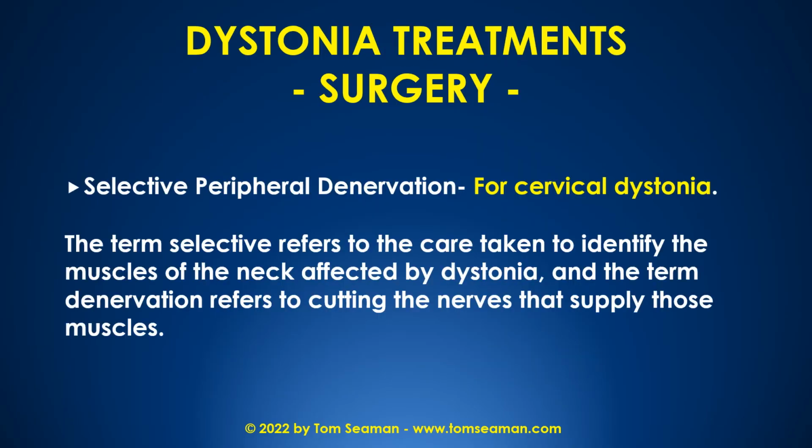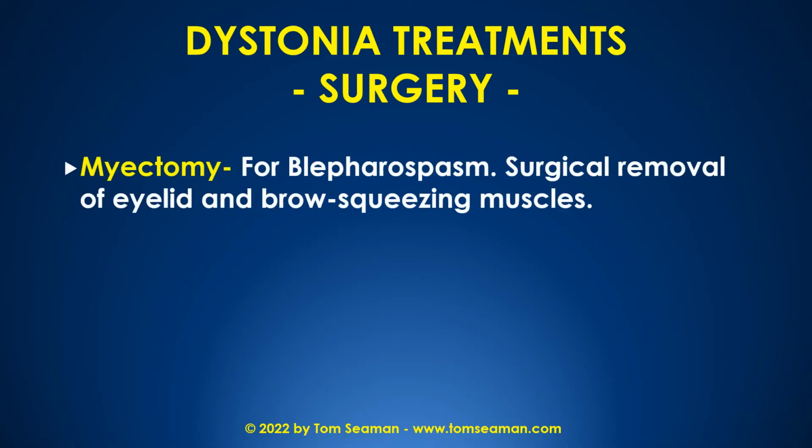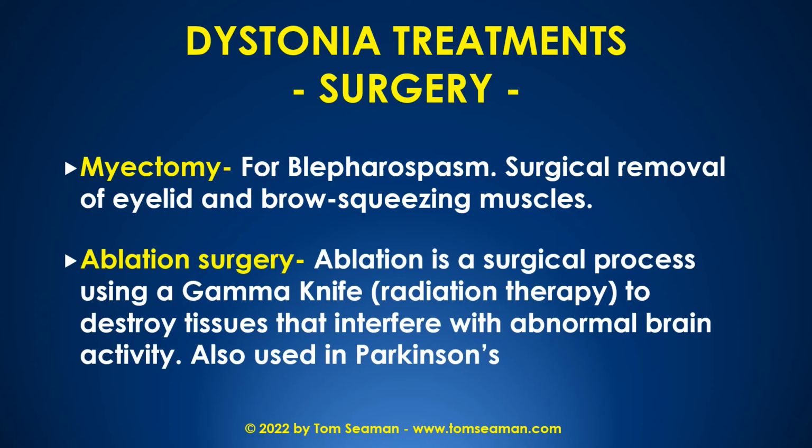and they have two pulse generators. There's also selective peripheral denervation, which is only for cervical dystonia. Selective refers to the care taken to identify which muscles are most affected, and then the nerve supply is cut to those muscles. A lot of people have done this with great success as well. So they're all viable options if you're up for this kind of an approach. Then there's myectomy, which is for blepharospasm, and ablation surgery, which is not as commonly used, and that's using a gamma knife or radiation therapy to destroy some of the tissues. It's also used in Parkinson's.